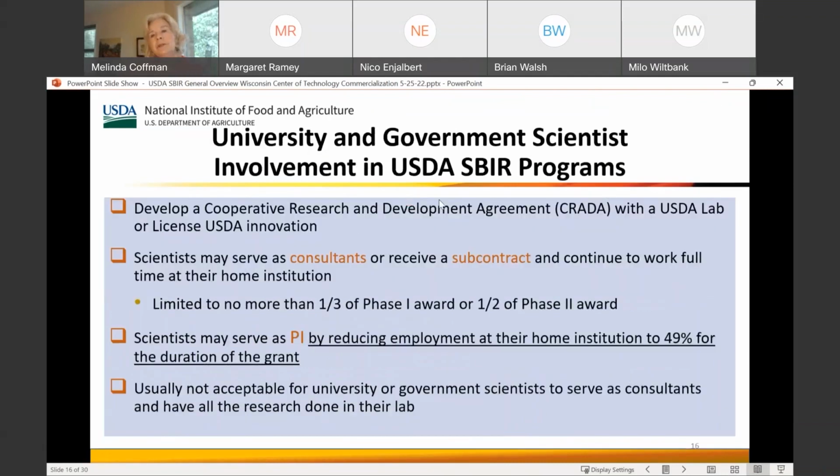So, university and government scientists' involvement in USDA SBIR programs. There is a thing, and we'll talk about it more, called a Cooperative Research and Development Agreement, or a CRADA, with a U.S. lab. It can be a USDA lab or it can be a federal lab. So if you have some research that a federal lab is also working on, this is something you might want to consider: using a CRADA agreement. And we'll talk a little bit more about that in just a moment.